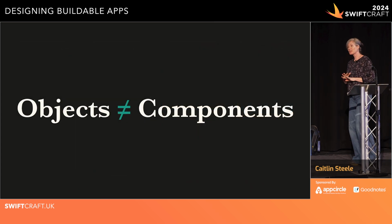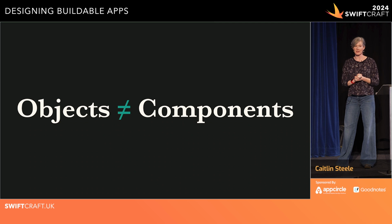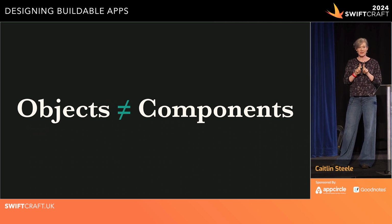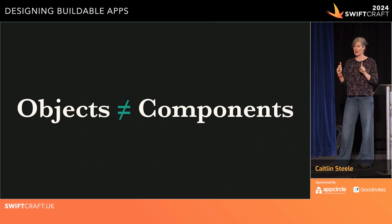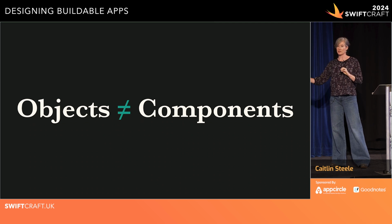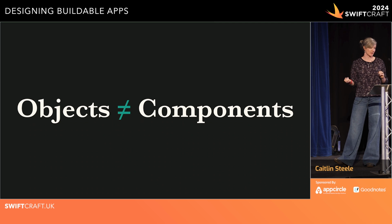I will say objects are not components. That's one important thing. And I think with some products, it's very one-to-one, like Trello, which I'll talk about in a moment. These aren't necessarily platform components, but the components that exist within that app map very one-to-one with what users think of as objects. But a lot of times they aren't always going to map to each other. They aren't always the same thing. But if you understand your objects, it's going to be much easier to have the conversation about which components you should be using and when you need to build custom components.